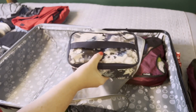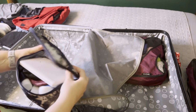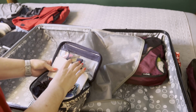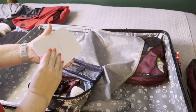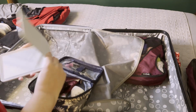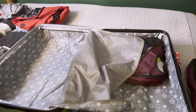This is the one thing I cannot pack yet because this is my makeup bag and I don't have duplicates of all my makeup. So I will have to wait to pack this the last minute, but I do have a bunch of stuff in here. I have this cute little mirror with a light on it, which is really handy. So that's going to wait to the last minute.